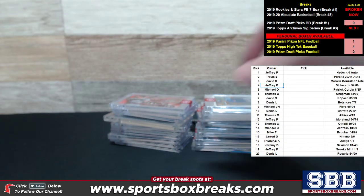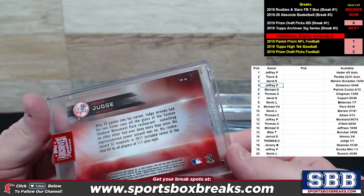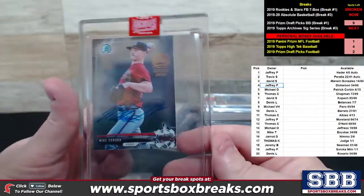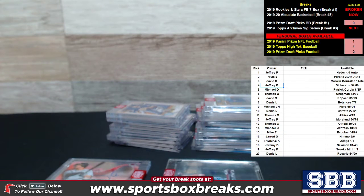I mean, there's 2 1-of-1s in there. Of course, you got the Aaron Judge. Aaron Judge 1-of-1 sitting red. And you had a second 1-of-1 in there. So there's 2 1-of-1 cards in the mix. White Sox Jeremy B is chiming in saying if you're going for pure value, like overall monetary value, the Judge. And Mark Buckeye is saying that.